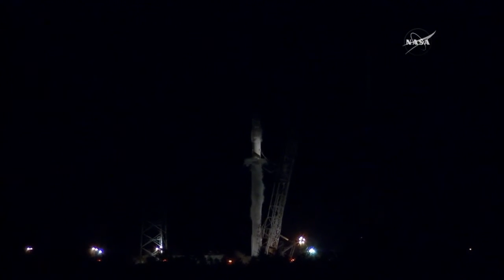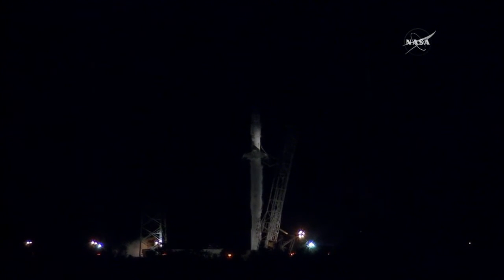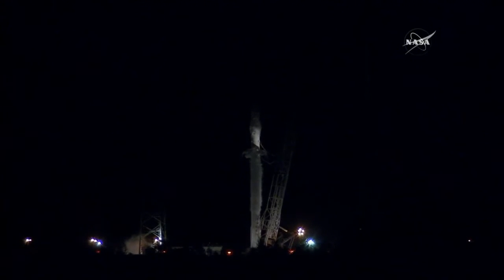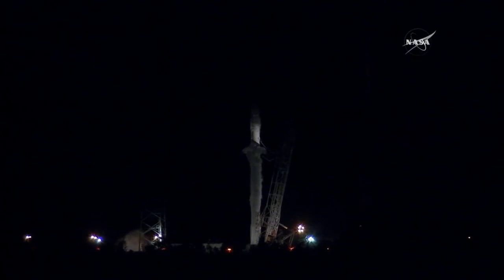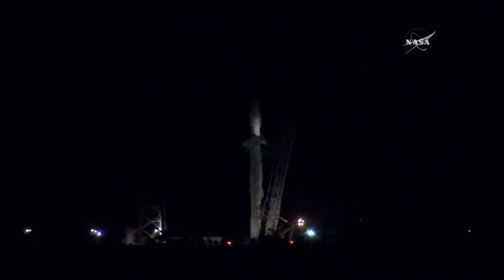T-minus 1 minute and counting. VC and DC on countdown. Verify F9 and Dragon are in startup. Falcon 9 is in startup. Dragon is in startup. Stage 1, Stage 2 pressing for flight. T-minus 30 seconds.